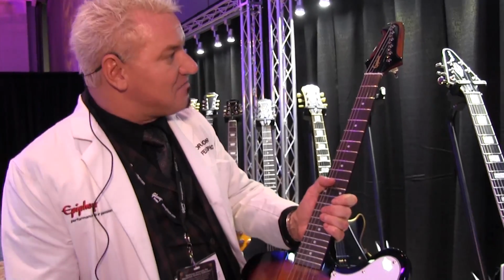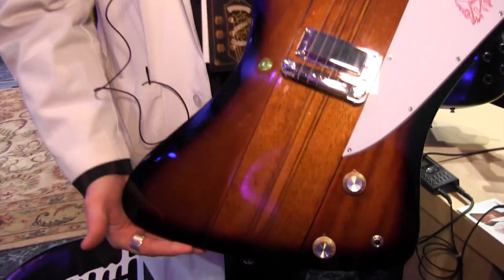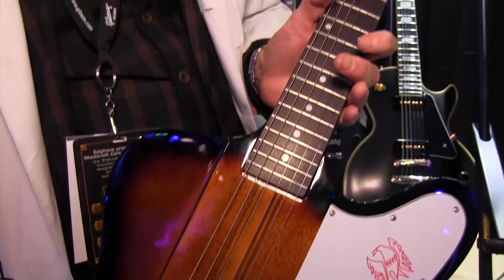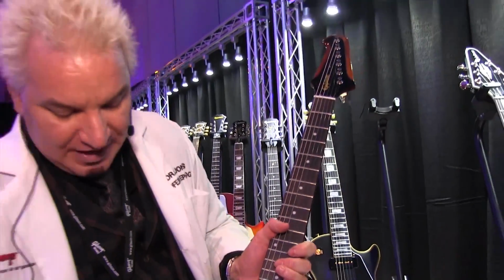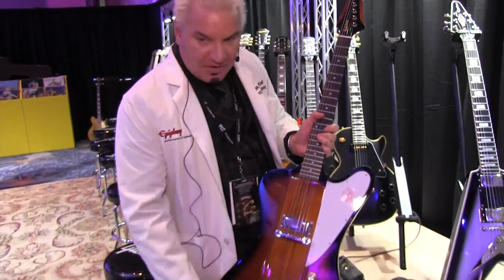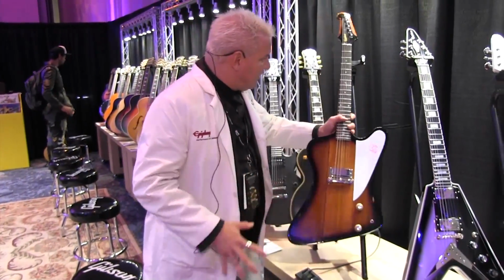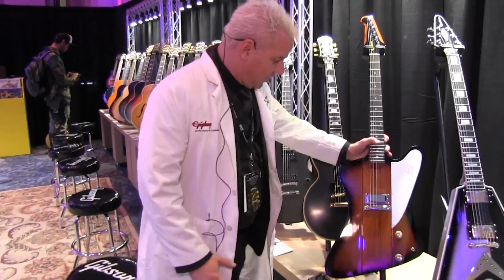This is the Firebird I, Joe Bonamassa Firebird I limited edition. Everyone here loves this guitar, as we have replicated the Firebird pickup from back in the day. It's our new ProBucker in a Firebird pickup form.